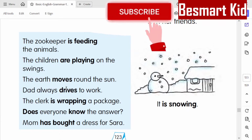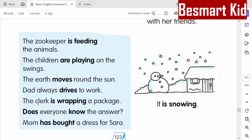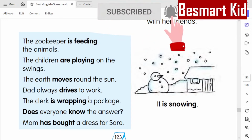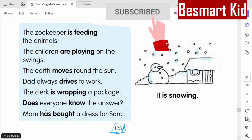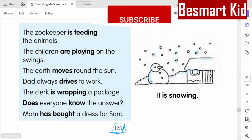Dad always drives to work. The clerk is wrapping the package. Does everyone know the answer? Mom has bought a dress for Sarah.